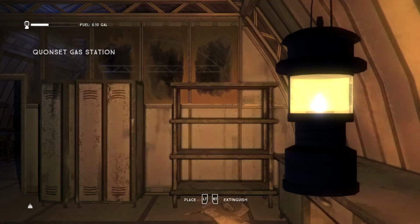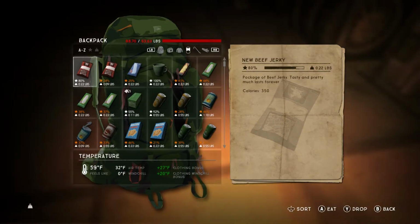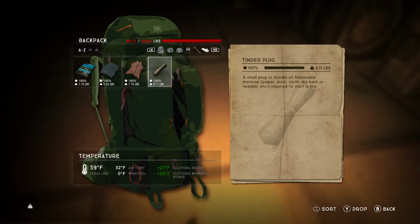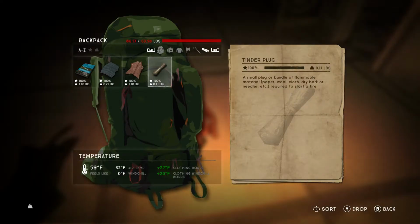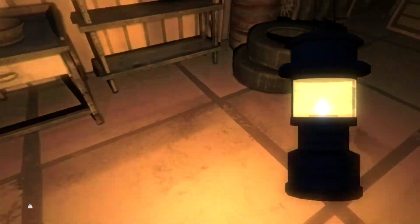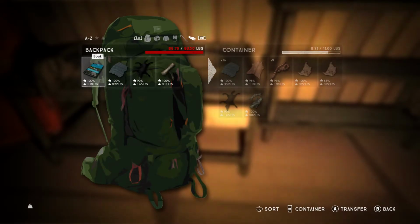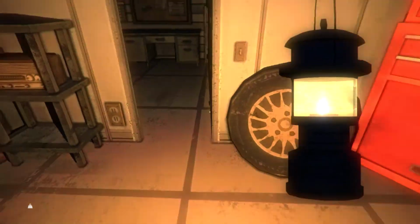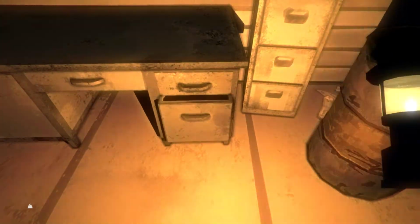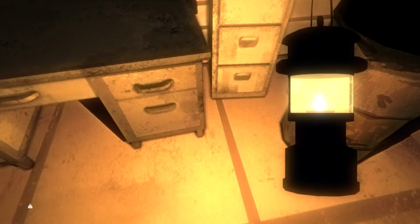Alright, let's go ahead and get those hides carrying. Drop. Drop. Pick up. Store. Right, go ahead and put away foods. It's pretty full. Pretty full, I gotta say. A lot of food.